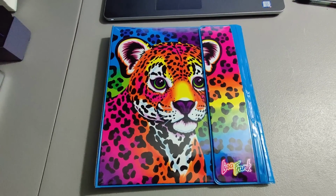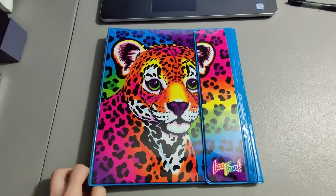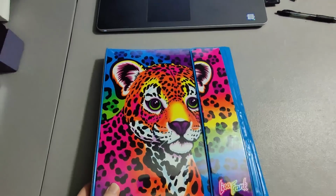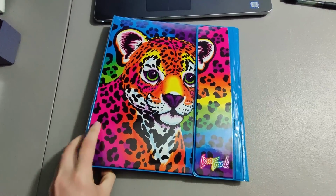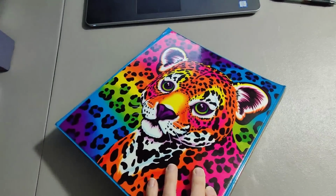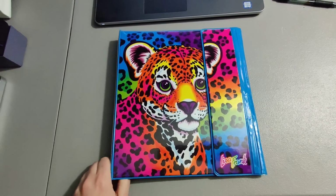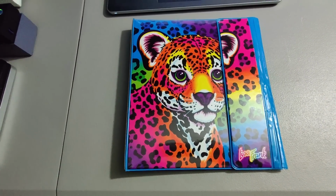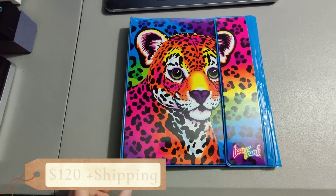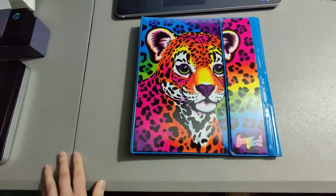Here is another amazing flip. Gonna be one of my favorite flips of the year, no doubt. I picked this up at a Goodwill for 99 cents. If you don't know what these are, they are vintage Lisa Frank binders, notebooks, stuff like that. They are worth an insane amount of money. There's also new stuff that's not worth as much, but I paid $1 for this, sold it for $120 plus shipping for a total of $138.54. That's a really good flip for only paying $1.